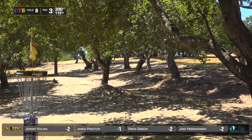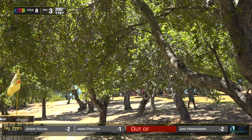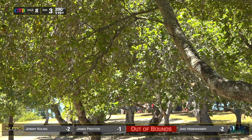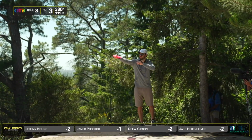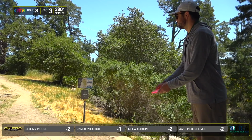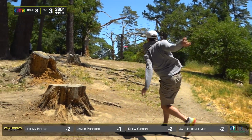It looked about 42 feet just behind that tree. I didn't see it come down. Kind of snuck in. No! That's crazy. Must have just seen a leaf. Huge. There you have it. The perfect shot. Out of bounds. Sick rule, dude.